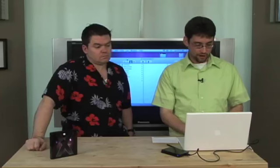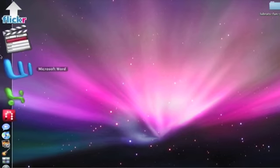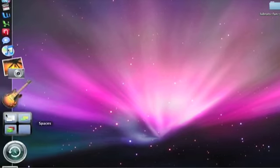So Leopard. The first thing I wanted to show off here was the new dock, and we have it over on the right side. It's a little bit different, and you know what? It's not 100% awesome there, which is one thing I found out. It's a little quirk that I mentioned. So we're going to put it on the bottom here.